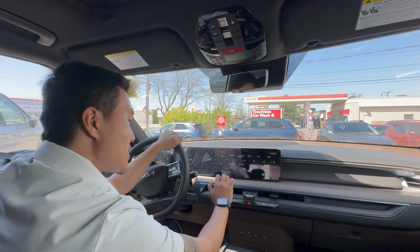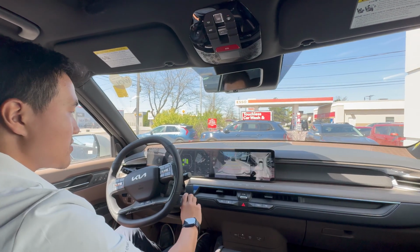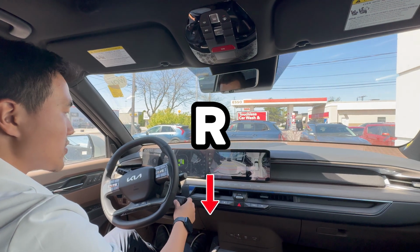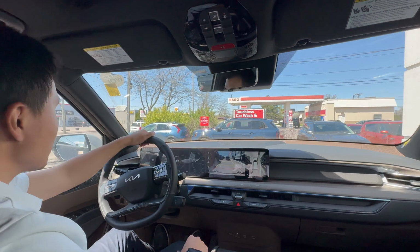You also get ambient lighting with this car, so that's going to be a nice thing. Gear lever is still the same as the previous year. You have drive, reverse, and one click for neutral. And now if we're ready, let's get off, shall we?